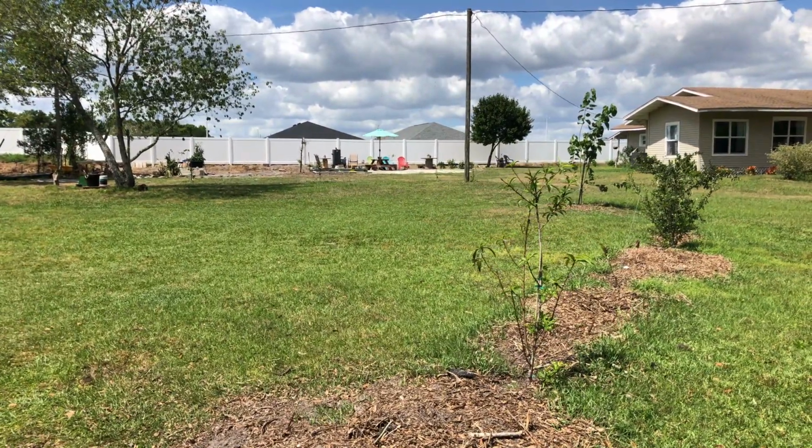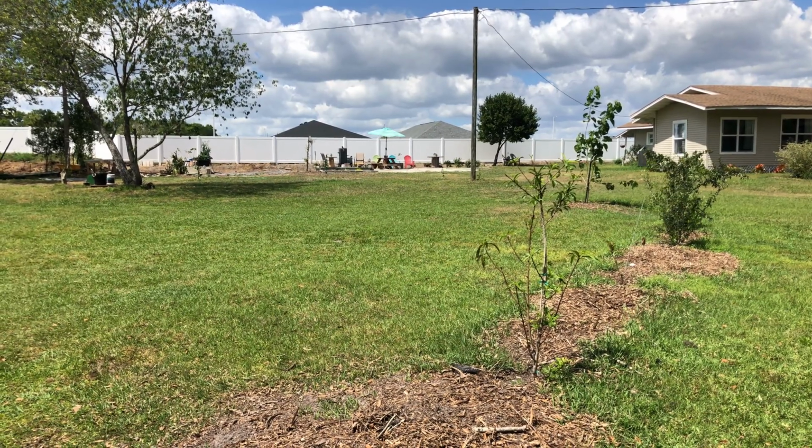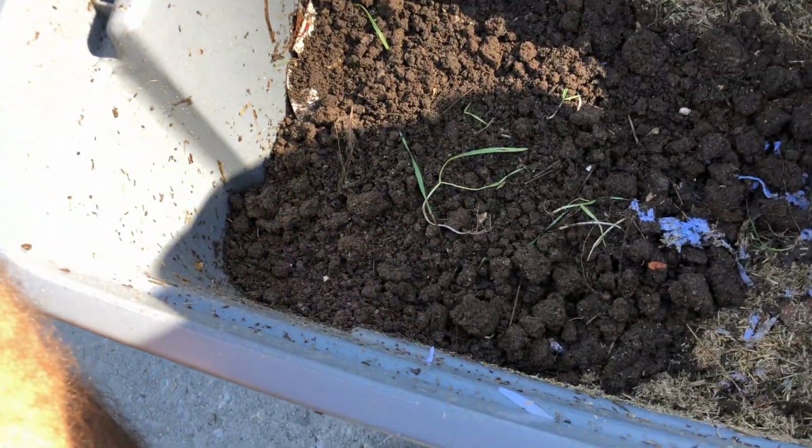So now we'll get into the worms. So let me switch that right over. Here we go. All right, so this is the stuff with the worms in it. This is my little worm bin. I've been putting them in there, and this is stuff that I'm gonna take out.